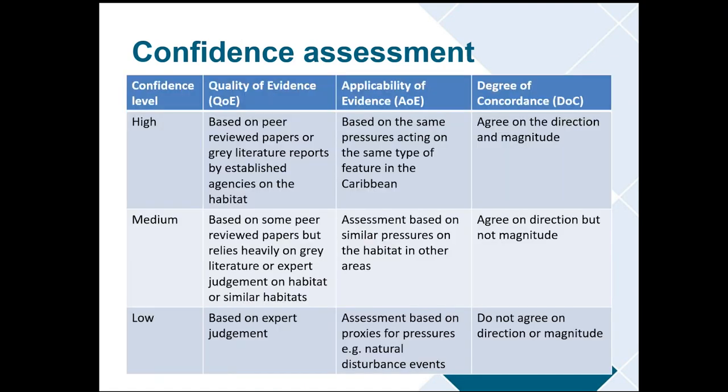So the quality of evidence is looking at what is the source. So that's like, is it a peer-reviewed journal paper? Is it from a government report? Is it expert judgment? The applicability of the evidence is looking at where is the evidence based. So if it was looking at the pressure acting on your characterizing species in the Caribbean, that'd be high. But a low confidence for that might be if you're looking at a closely related species in another tropical environment. So not where you actually want to do your assessment.